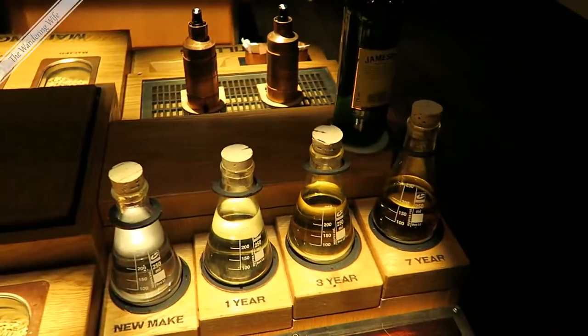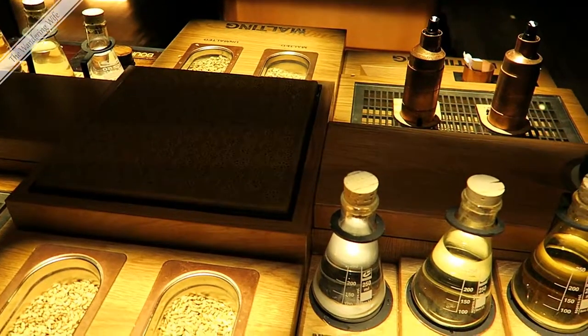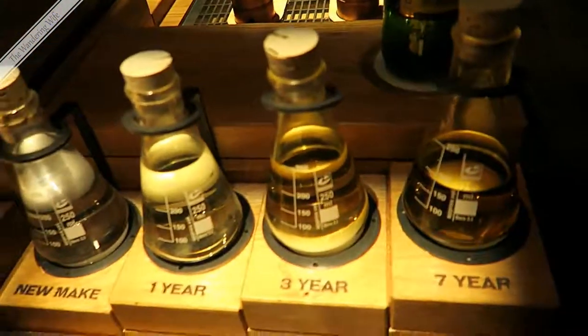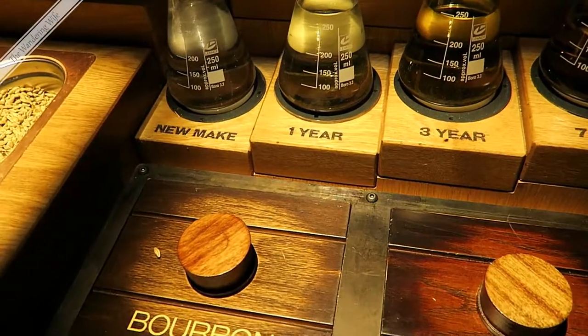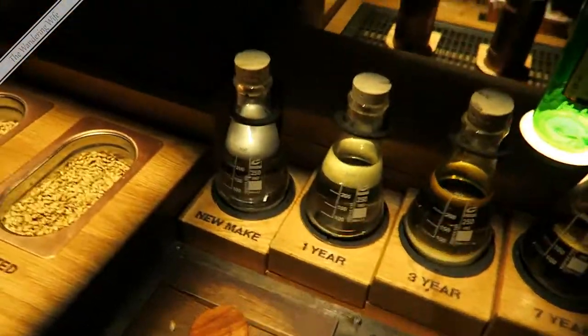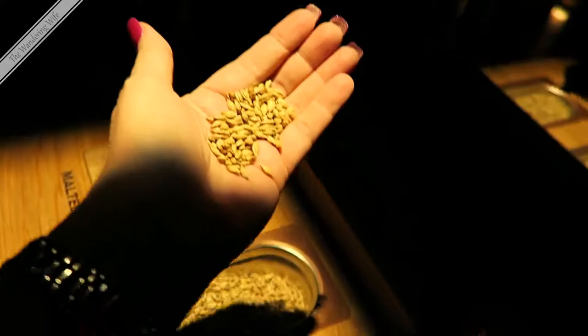Like going back to chemistry lab in high school. Yeah, this is good chemistry. Ladies and gentlemen, this is going to be a little bit about how whiskey is made. And whiskey making is a combination of art and science.